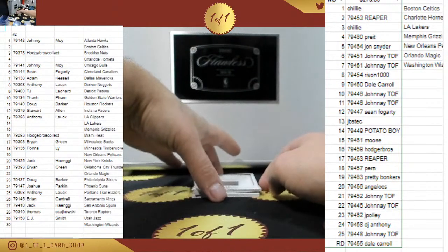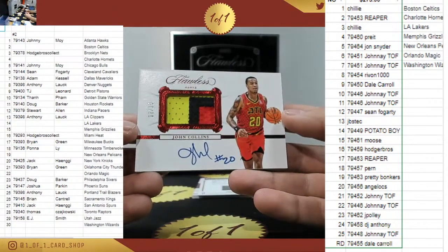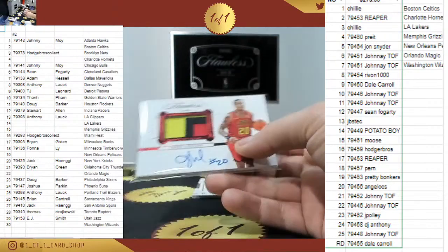Next up. Oh, man. This kid. 8 of 15 for the Hawks. Johnny Moy, 8 of 15. Nasty patch. It's disgusting.